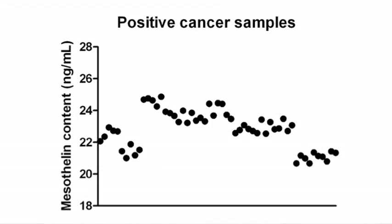We had patients who had pancreatic cancer and then also the non-invasive precursor lesions. You can see they all fall in this range of 18 to 28 nanograms per ml. That's well above the 10 nanogram per ml cutoff. All these would be found positive by my sensor, meaning that it had 100% sensitivity towards pancreatic cancer.